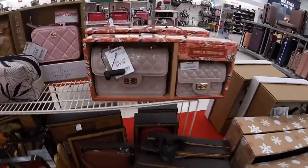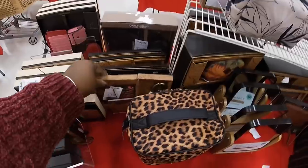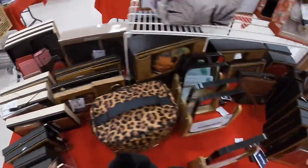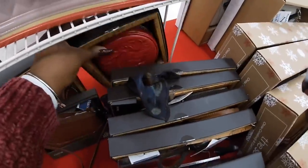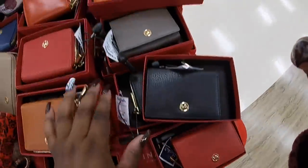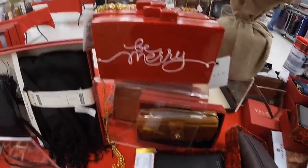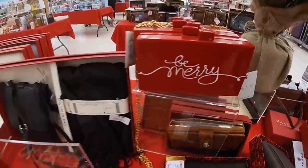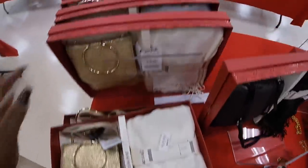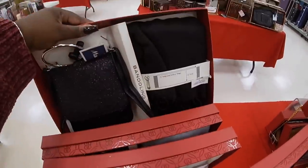Cute little mommy and me bags. Jelly bag, 17. Okay, I did see Patricia Nash, that's why I said it. Okay, they have these. What's this one? Valentina. These are 24. Look at that cute little bag, Mary. 17. Still have these for 20. A gray and a blue and a black.